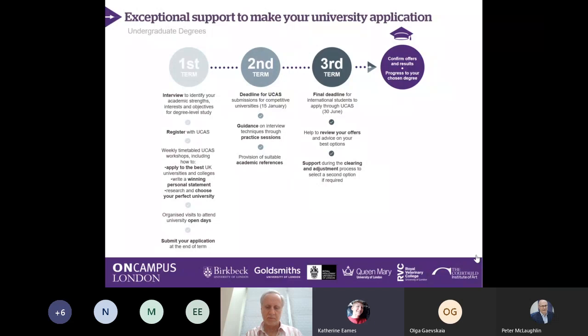So from day one, when students join us on the programme, as part of their induction, we would meet with them individually, and the higher education team would have an individual meeting with every student to straight away assess their expectations, their aims, their academic background, and to make sure that we have matched not just the modules that they are going to study with us, but their aims for where they're going next.